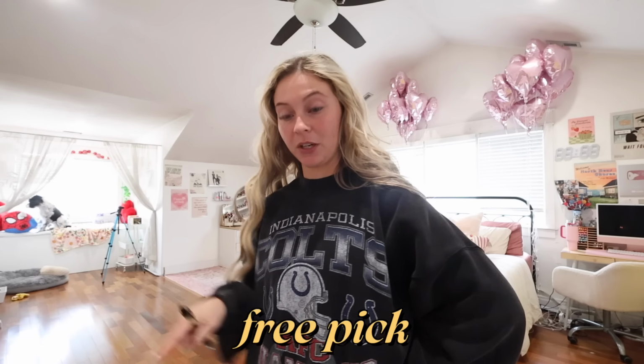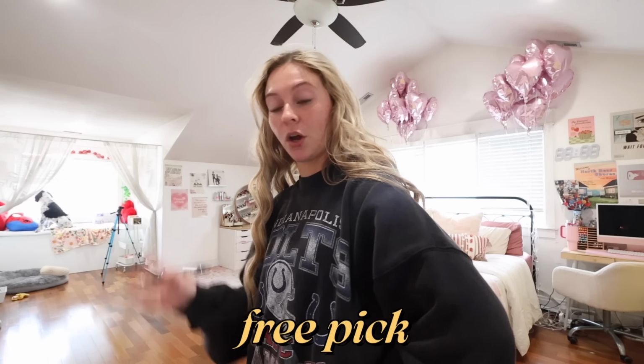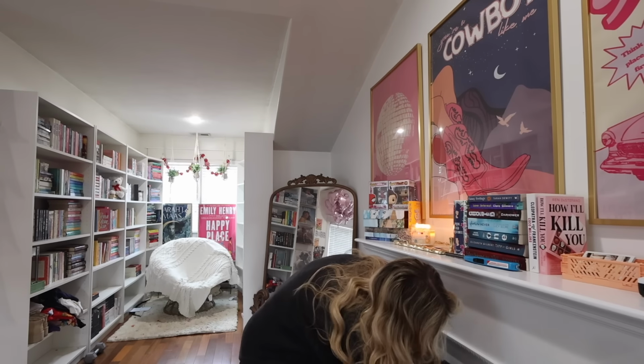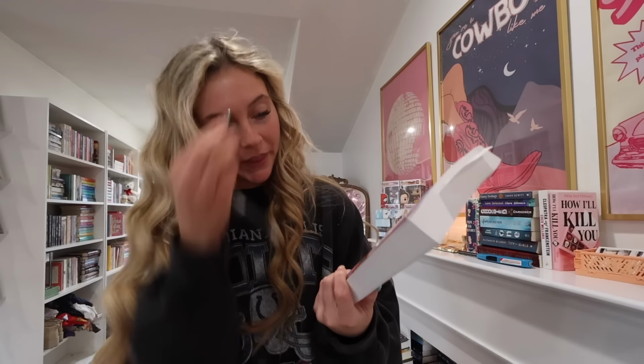Next prompt is the free pick prompt, and then it's my mom picks. So let's go ahead and pick a book before she gets up here. We're getting her up here. It's a good thing that I already know which book I wanna pick. I'm gonna do You with a View. I bought this last month and I already was going to take it on the trip that we're going on with me. So this is my free pick.